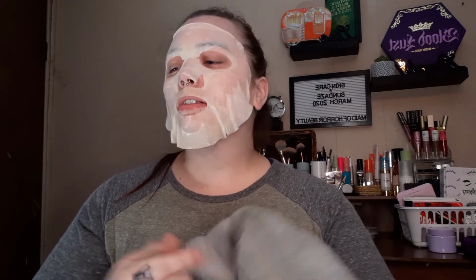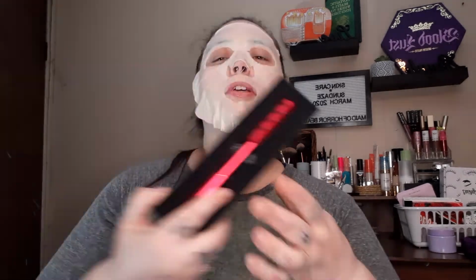So we have this on now. We're going to grab the Cosmodex roller. I really loved this last time. I really love the effect and how, I don't know if it really helped or not, but I enjoyed it way more than just laying it down with my finger. And I feel like doing this really just helps the product get good and in your skin.